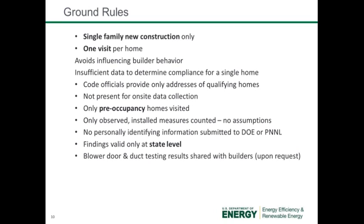First off, the focus is on, as David mentioned, single-family new construction. We limited the study to 1 site visit per home. This is important for minimizing bias, and it means that you'll likely not be able to observe all the features of the home, only those which are installed and visible at the time that you're there on site. Also, an important point is that this yields insufficient data to determine quote-unquote compliance for an individual home, something we'll get to more later. Code officials also have limited involvement, and they're not present for on-site data collection.